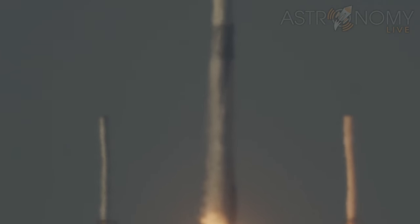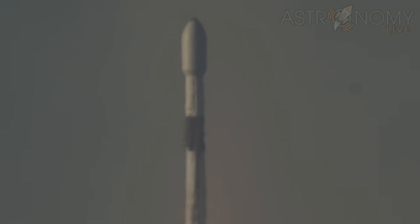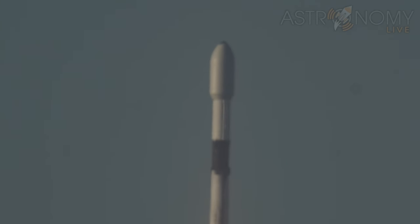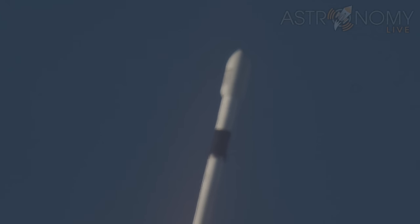Ignition. And liftoff. Vehicle's pitching downrange. Stage one propulsion is nominal. Falcon 9 has successfully lifted off from Space Launch Complex 40 at Cape Canaveral Space Force Station, carrying the KPLO payload to a ballistic lunar transfer orbit.